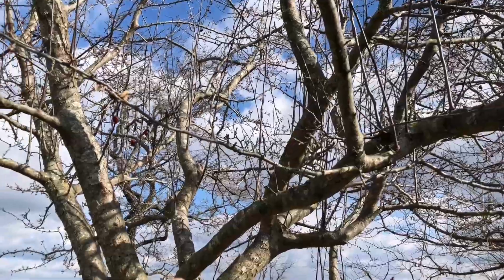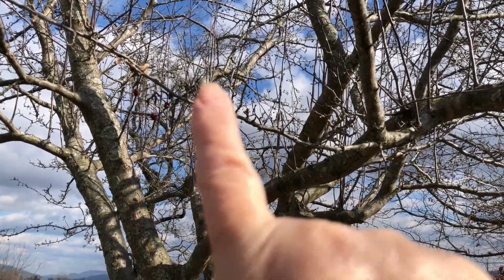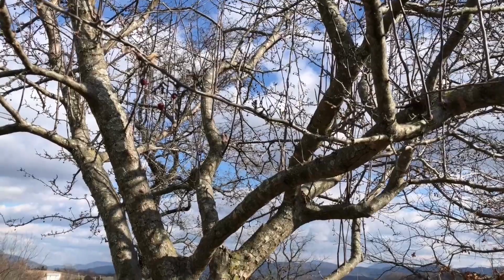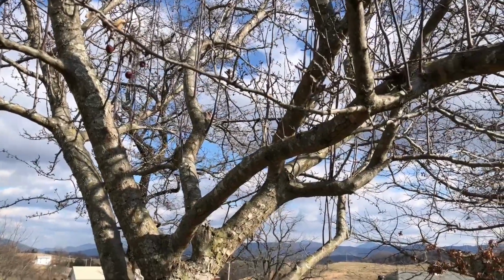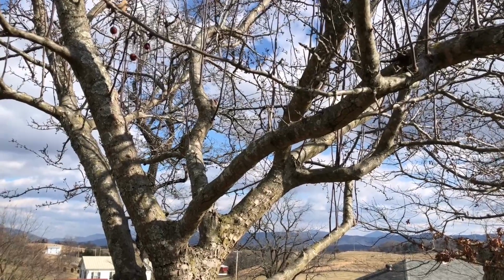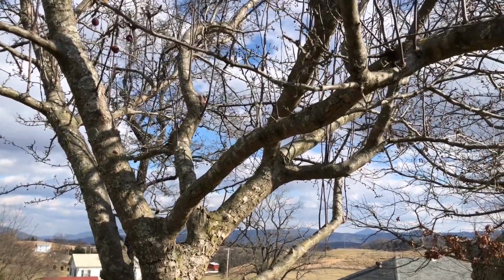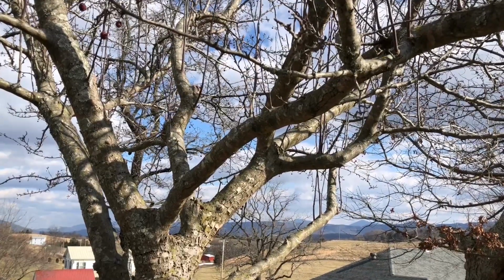And then there's one right there, and there's actually many of them. I don't know if you can see it. One there, one there, one there. There's quite a few suckers. I'm going to come in here and get those when I'm outside. In February, that's the time to take off branches.